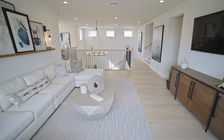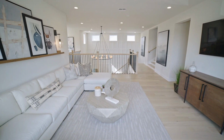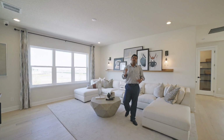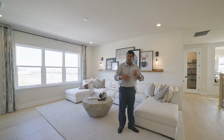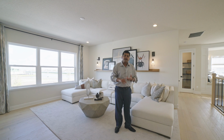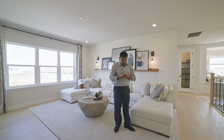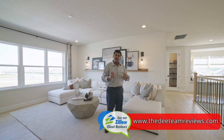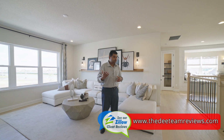Now with the boys, I can make this into a workstation, a play area. But there is something that I do want to show you, which is actually a good upgrade to have in this specific model, depending upon your price point, but also depending upon your family needs. Because I always say that, guys, it's not about the square footage in the house. It's about how the house flows and how it really works for you in terms of your needs.